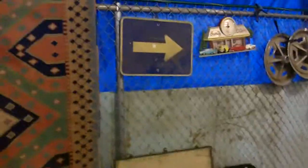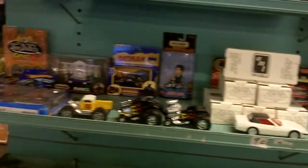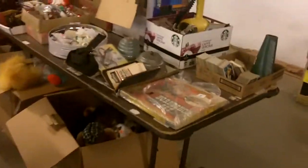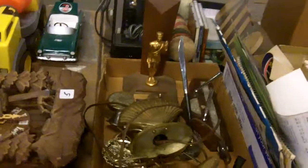Okay, and we go back here. We got motorcycles in the box, cars. And we'll go ahead and check out these tables here, even though we'll probably go the other way around. Some bears in there, you might check them for Boyds. Well, here, I'll check them right now. Don't know. Sewing stuff, old buttons, tools. Nice, interesting things over here.